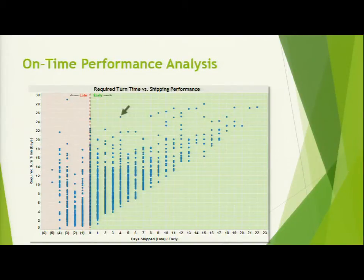So let's look at an example. Let's just take this particular data point. In this particular data point, based on the x-axis, which is the required turn time, that is to say how long our customers gave us to build the widget, the customer wanted it in 25 days. And we shipped it 4 days early. So we're in good shape.